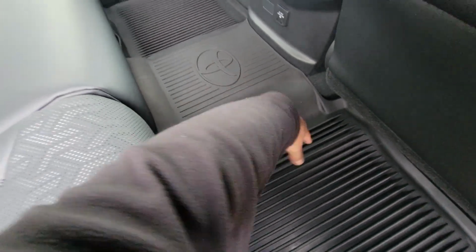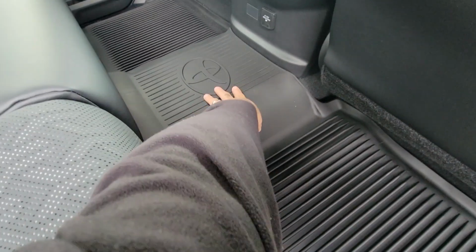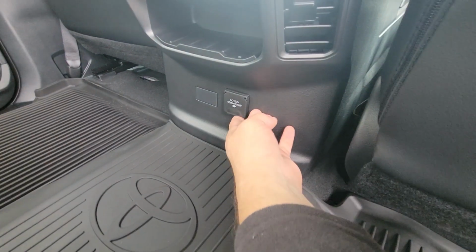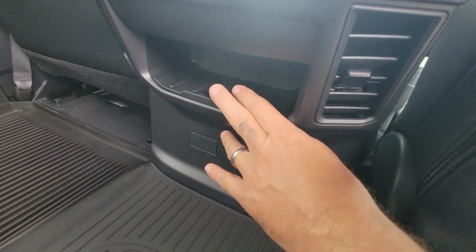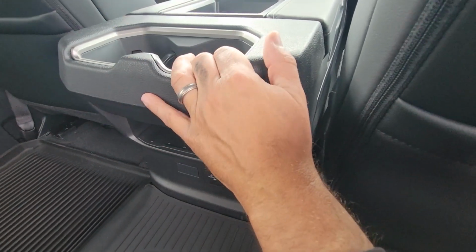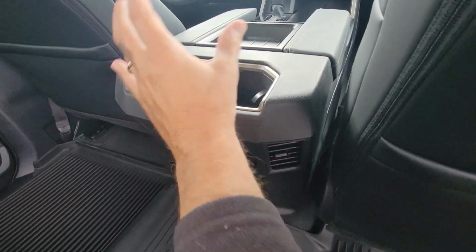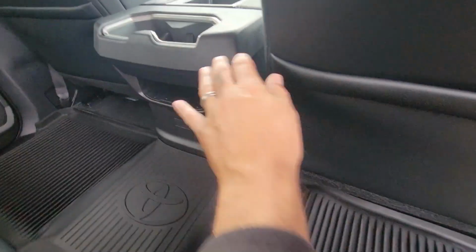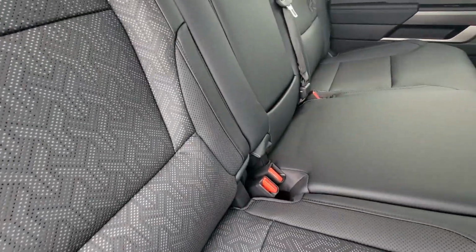But Ford, I love Ford's flat covered floor in here. But we do got a trans hump on here. Most of them do. We got that same 400 watt inverter switch right here. Nice console right here for everybody to put their stuff at, and drink holders in the back, which are very valuable because I use them. Sometimes I got a pop in the front seat and a water here and a Gatorade here. I like having options. Good map pockets on the seats, and the back seats are really nice in here too.